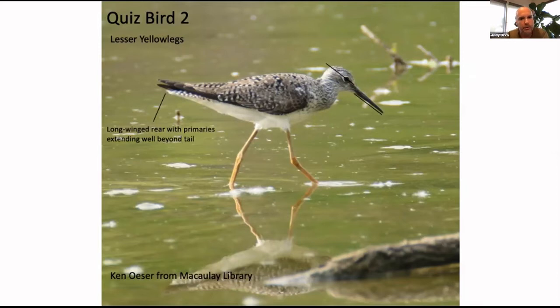The structure between the two yellowlegs is often a good characteristic, with lesser showing a smoother contour around the neck and chest compared to the bulkier greater. Now you could argue in this pose that it's actually not particularly smooth. So again, this is a feature that should be used with some caution. However, it does have a very tapered rear as a result of its long wings projecting beyond the tail.